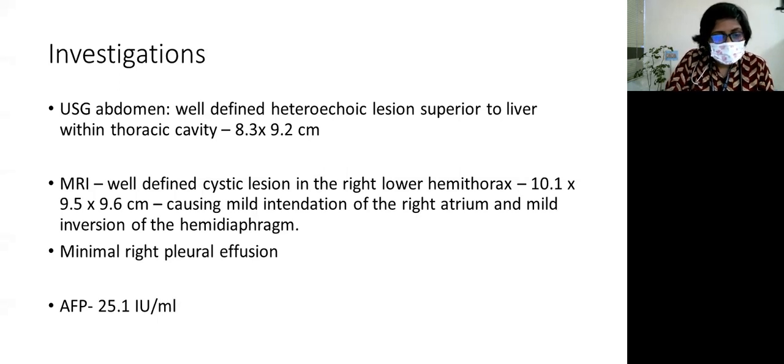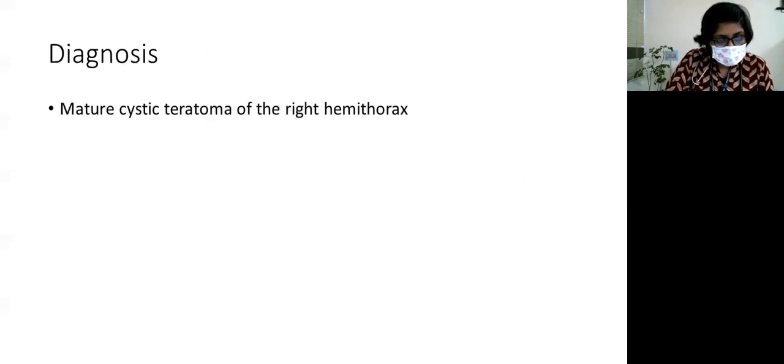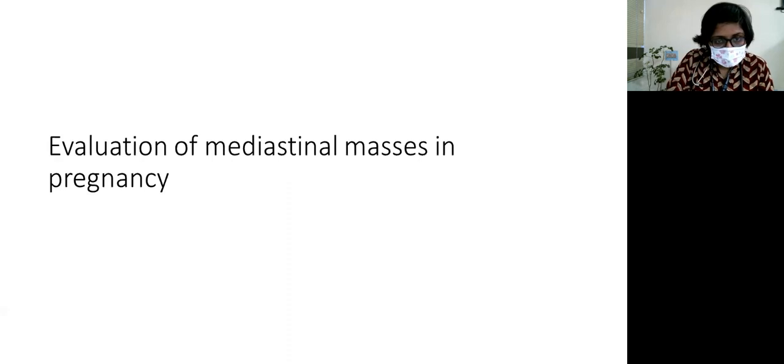Her alpha fetoprotein levels were also estimated, which was around 25. The rest of the investigations are unremarkable. So our diagnosis at this point is a mature cystic teratoma of the right hemithorax. I'll now talk about the evaluation of mediastinal masses in pregnancy.